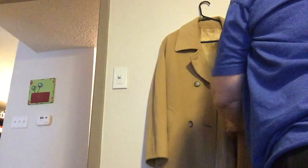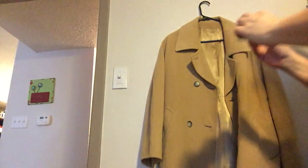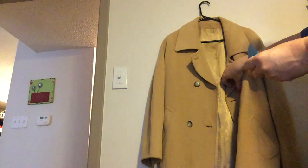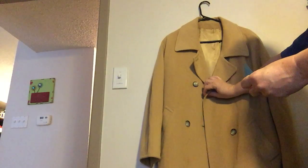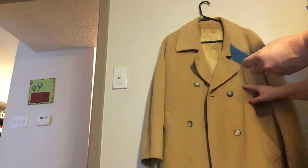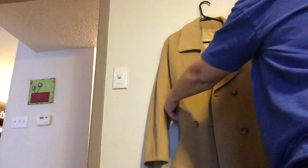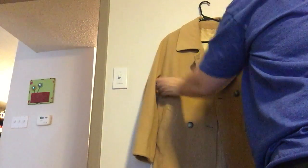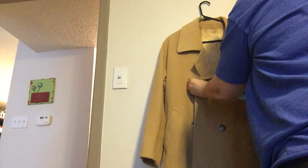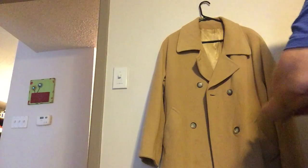Next jacket I've got going on for women. Oh my goodness, look how pretty she is. I have the measurements. This is a Regency. It is 100% camel hair. It's a size 12, and the chest measures 24 inches across from pit to pit when it's buttoned up. So it would be a double-breasted jacket going on here.